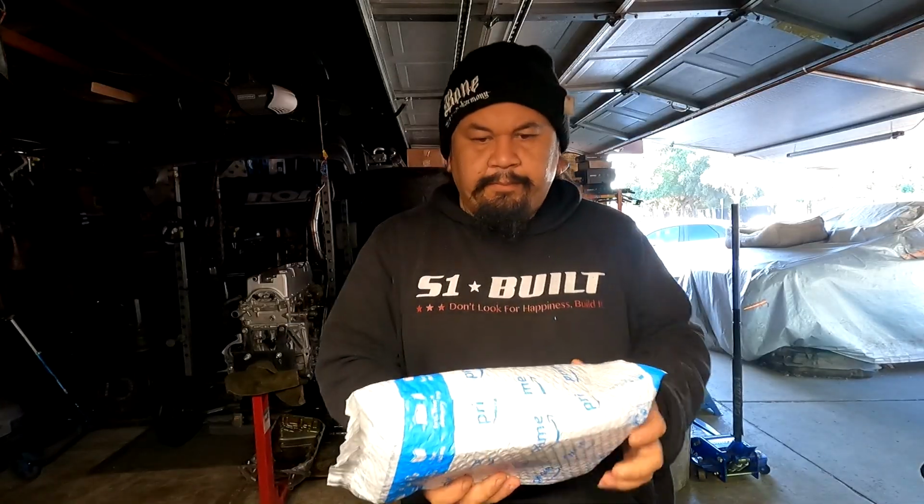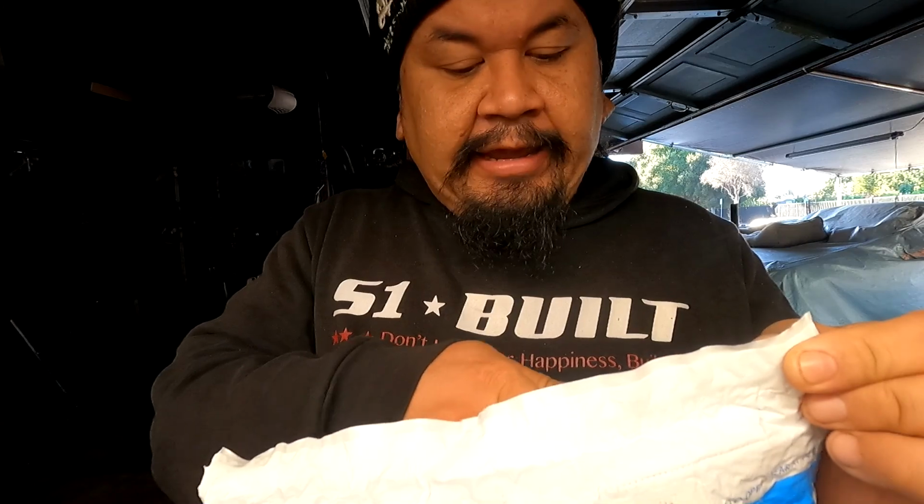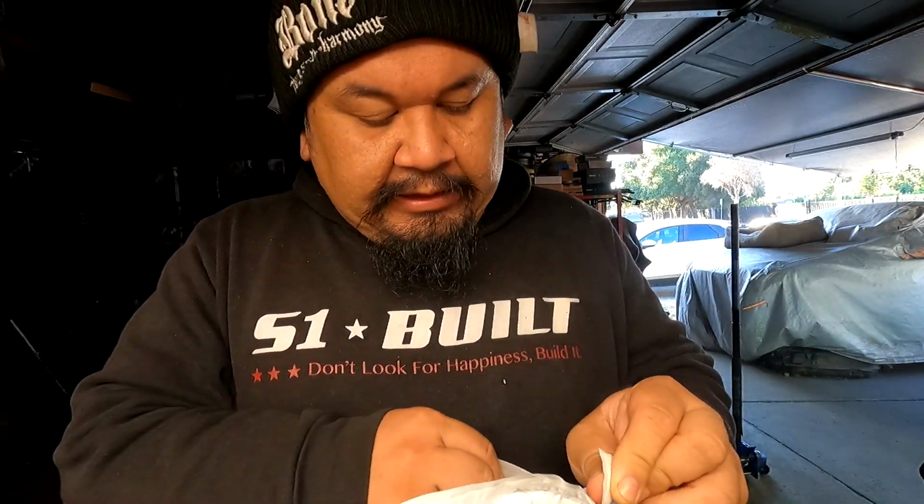All right, so back here in the garage, and I got this package from Amazon. I actually ordered this a few days ago. This is a Glowshift oil pressure gauge, the same one that I have in the KRX, and it's always nice to have an oil pressure gauge to ensure that you have good oil pressure in your engine.